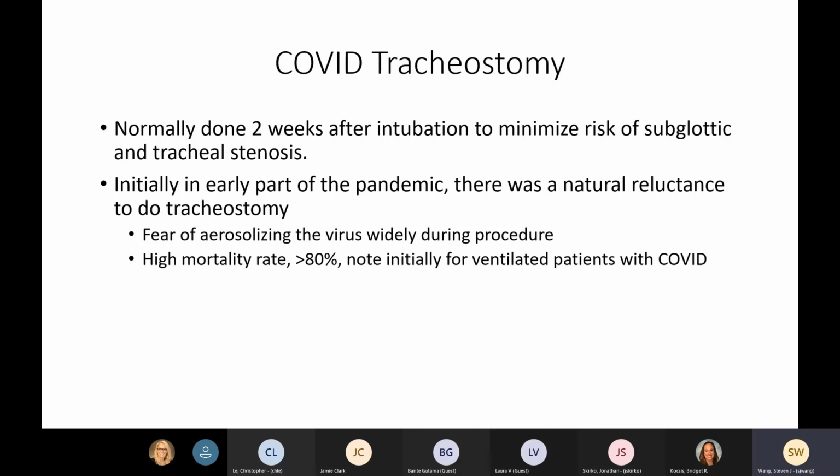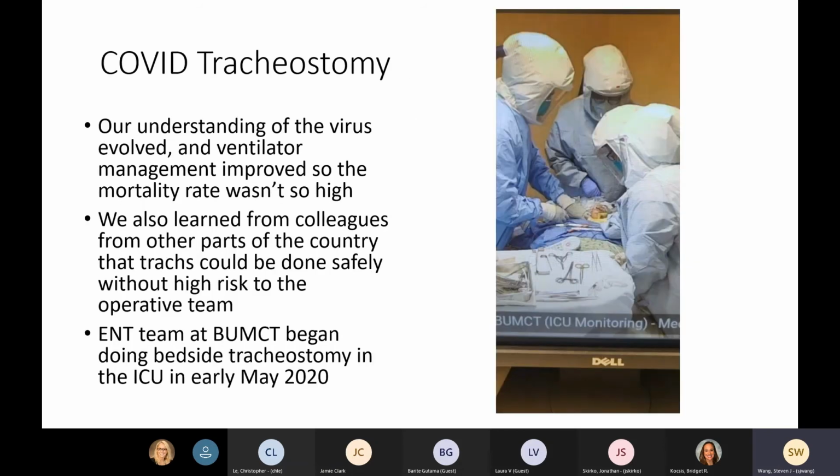In addition, anyone who was intubated and ventilated early in the pandemic had a very, very high mortality rate of 80%. Now, things began to change as we gained a better understanding of the virus. We knew that 2 weeks after the initial contraction of the virus, even if the patient was testing positive on COVID testing, even if they were shedding the virus, they were not actively infectious. In addition, the mortality rate for vented patients was no longer so high as we improved our ventilator management.